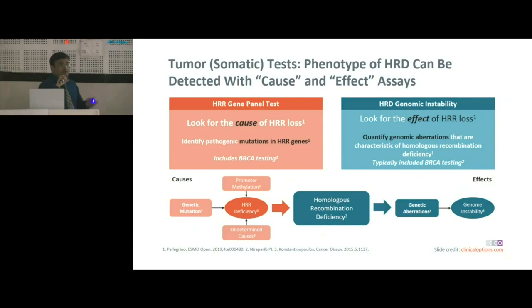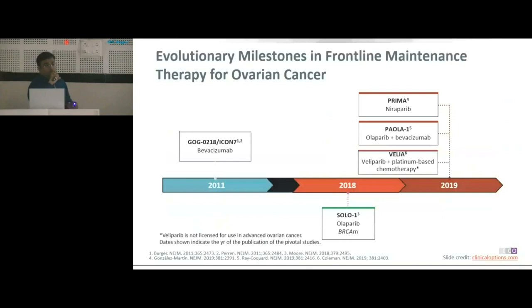So what are the evolutionary milestones in frontline maintenance? Bevacizumab, and now these drugs are there: Niraparib, Olaparib, Rucaparib, Veliparib. These are the drugs which are used.